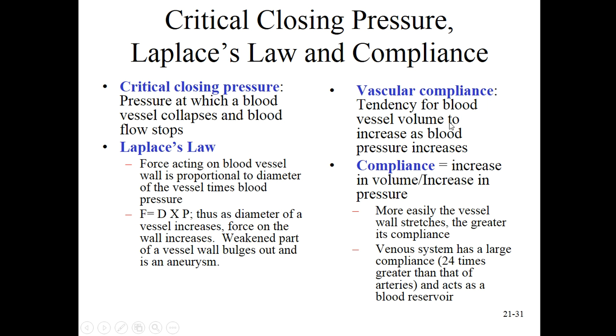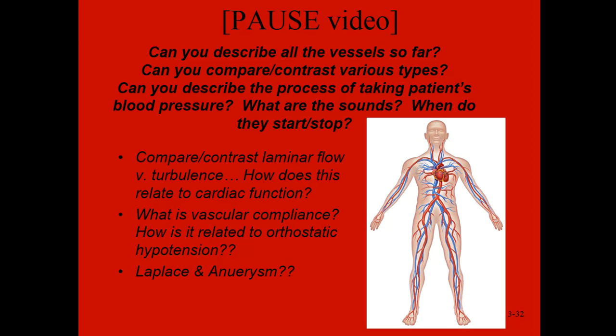We want our blood vessels to be a little compliant, right? As our blood volume increases to a certain part of the body, we want the blood vessels to respond to that and to increase in their capacity to carry that blood. We just don't want it to be too compliant, right? If it's too weak, it could result in an aneurysm. Good time to pause the video. Make sure you can describe these things here.